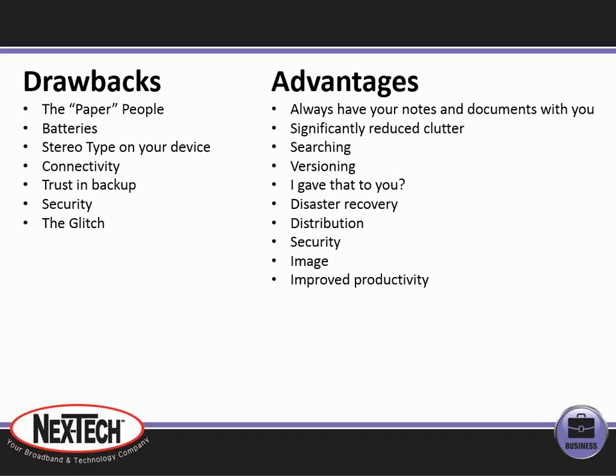Connectivity. It's not always a big thing because you can take notes on your app. As soon as you find a connection, it will sync across. But there are some different limitations.